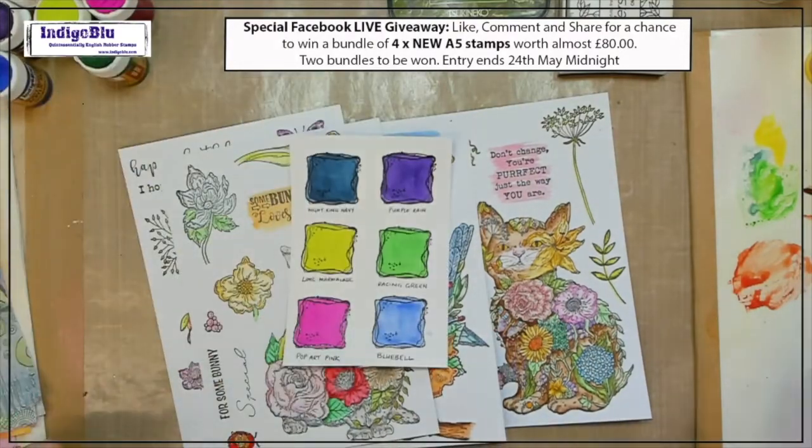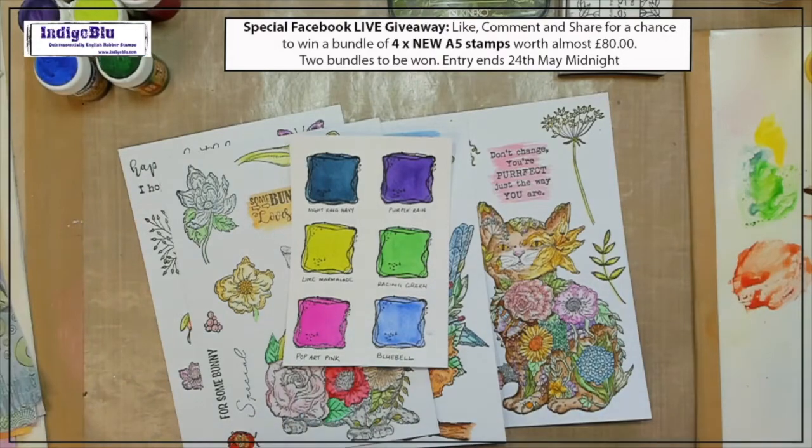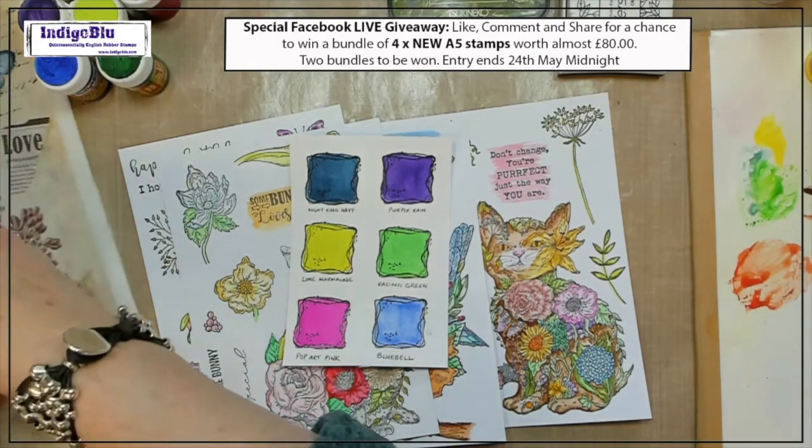New paints. Nice papers. No, I'm just saying, what are we going to call it? Oh, I don't know. What are we going to call it?